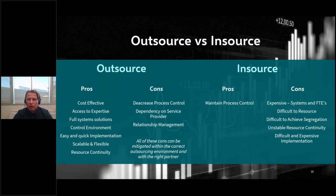The number of full-time employees required to achieve segregation can often put people off in-housing as well. Really, in reality, you're probably going to need anywhere between 3 and 5 full-time employees to be able to achieve the level of segregation that will be expected in most PLCs. And then we've talked about unstable resource continuity. When people leave, if you've insourced this, it leaves a big gap. Whereas if someone leaves an outsourcing provider, it's much smaller because there's a wider team that can take up the slack.